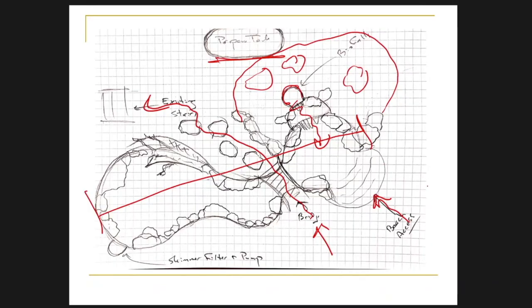So that's one of those things that we're going to have to discuss. So that's kind of a question mark on that one. We'll have that shallow, fast moving water going under the bridge. Then we'll open it up into kind of a deep water area. I did draw in a few logs and stuff over here on this back section.